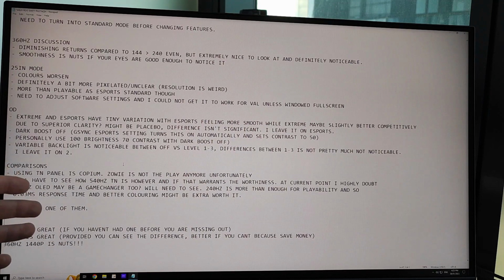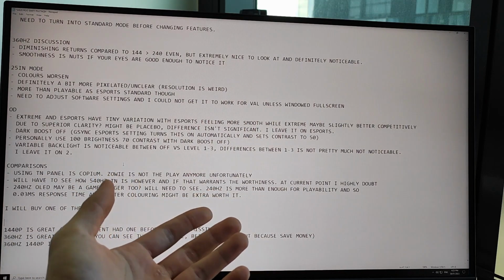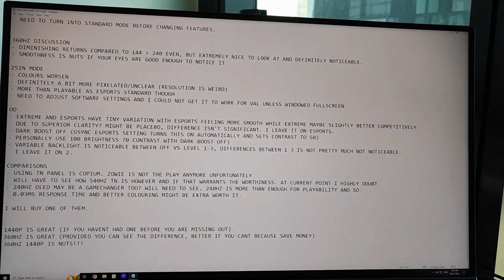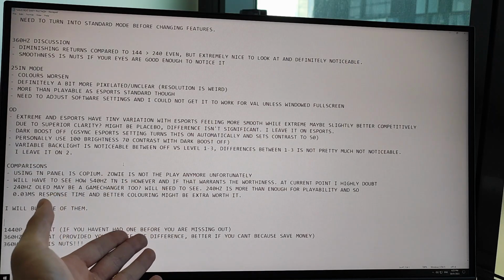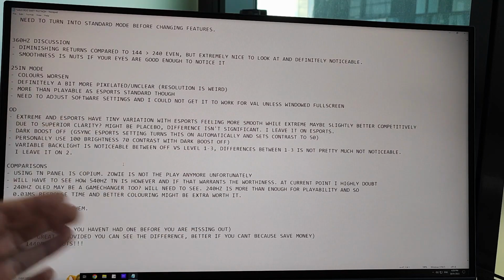So the only other comparison I have for this monitor that makes me think is proper competition is going to be the OLEDs that are coming out. So when those come out, hopefully I can get one over as well to make a comparison, because 240Hz is more than enough for competition and playability. 360Hz was nice, but 240 was enough. So maybe the marketed instant 0.03 ms response time and OLED's superior coloring is going to make that a better choice than the 360 IPS.